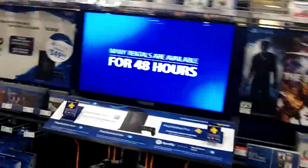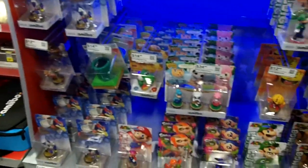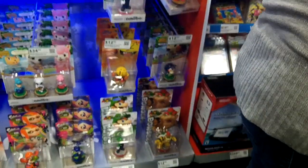Oh, hold on. Let me check out Amiibos real quick. Let me see if they have any cool Amiibos. They got that video game shopping. Got my little beautiful daughter in the pouch. Yeah, look at that. All right, here's their Amiibo. They don't have Dark Pit. I see pictures, man, of Dark Pit. But no Dark Pit here. There's a Dark Armpit right here.